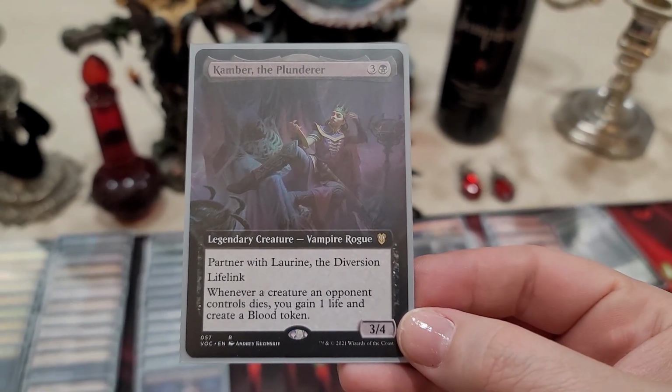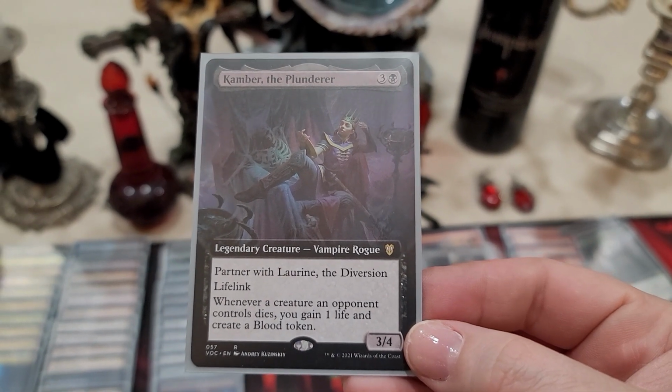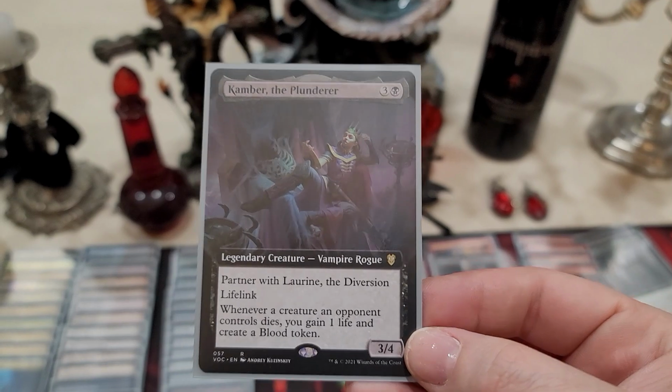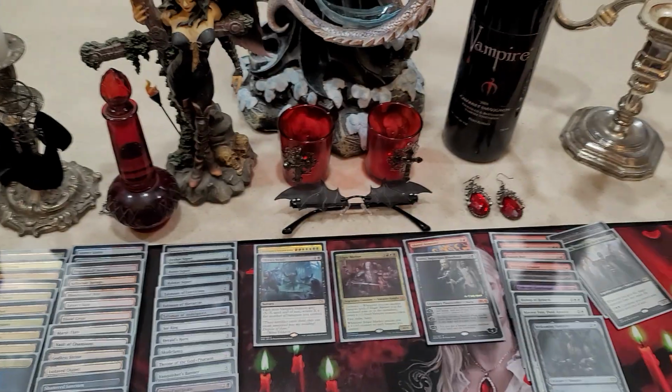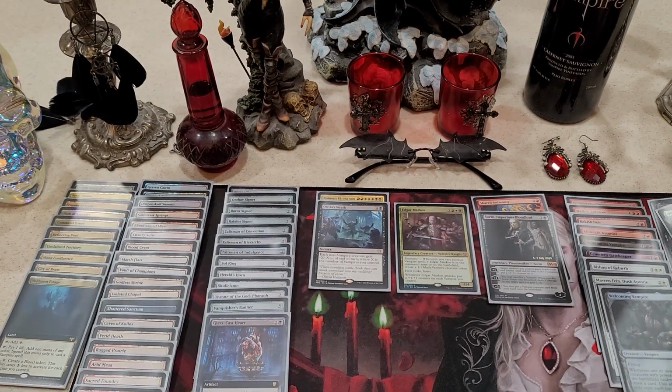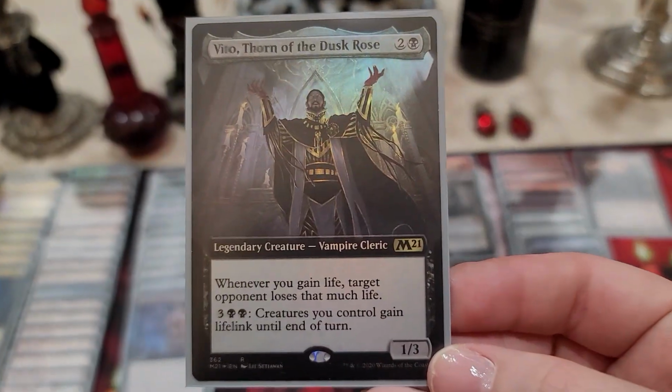Now, you can partner this one with Lurrus, the Diversion. Whenever a creature an opponent controls dies, you gain 1 life and create a Blood token. Again, more Blood token synergy that Crimson Vow went ahead and added to the vampire tribe, which is really cool.